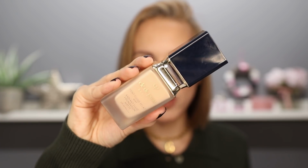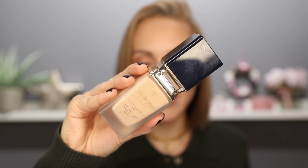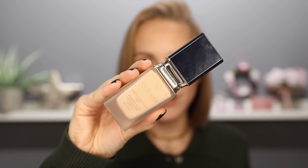So this is available in 31 shades. It gives medium to full coverage. It has a natural matte finish. It's long wearing, it's transfer resistant, but it does contain the smallest amount of alcohol and a fragrance.